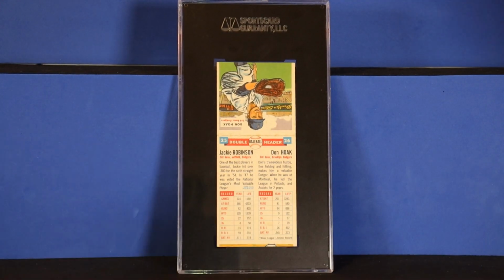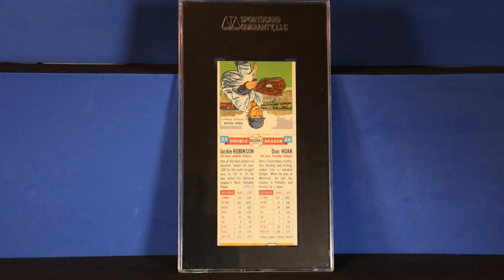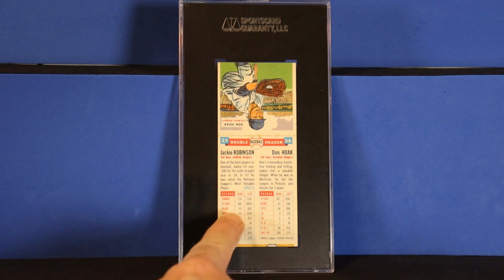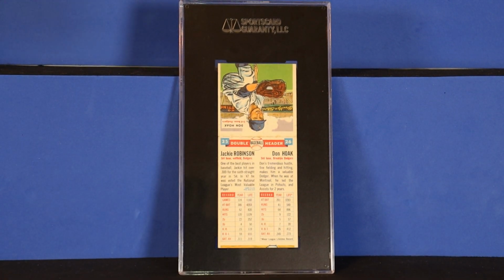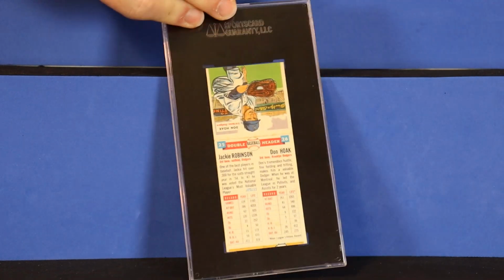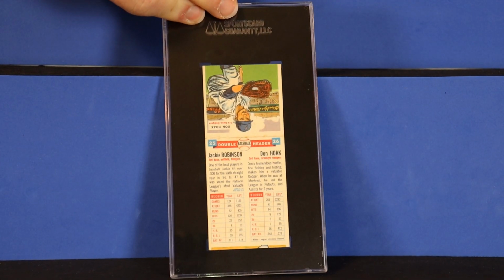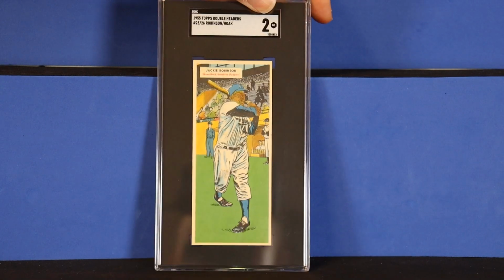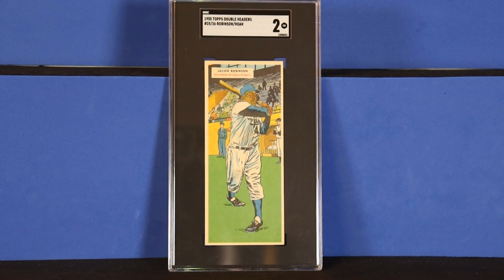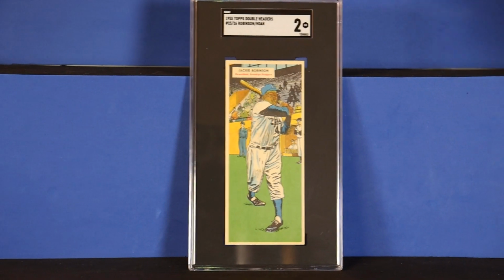And he's also got Don Hoak as his double. Yeah. And they put the stats for both. You fold Don Hoak down and he will match right up with, see, he's even pitching in this one, or catching, I guess you could say, and batting, and yet it will line up. We don't want to crack this out and do that for you, but these cards are amazing.